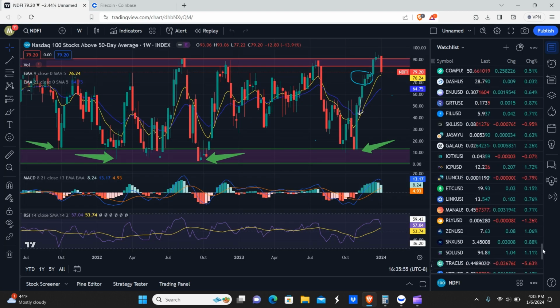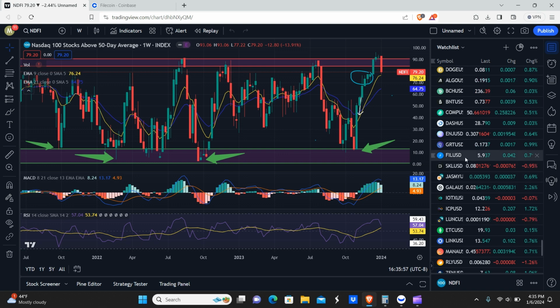If we scroll down here, you guys can see the Filecoin has pulled back pretty sharply from that point. It's at roughly about $6. So again, that's a pretty good time to buy.